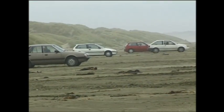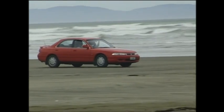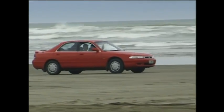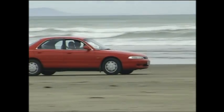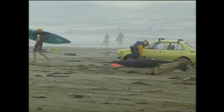Just out of Invercargill is Oreti Beach. It's November, early summer, and the locals rush to the drive-in beach as the day's maximum temperature is expected to reach a blistering 13 degrees. And the surf's up.